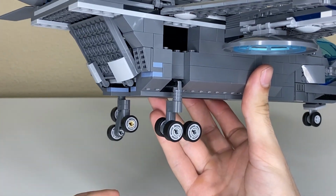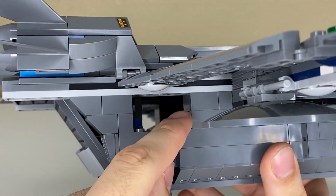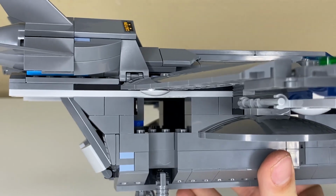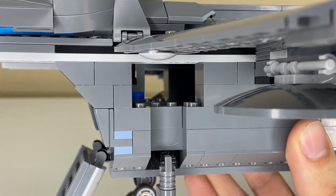The downside to this landing gear is that when you have the rear landing gear deployed, you've given your Quinjet a window. Now I'm not sure why LEGO went this route and didn't figure out some way to cover that up on the inside so there's not a big gaping window going through the middle of the ship. Just looking at it now, as a modder, my brain is already firing with ways to fix it, and there's some relatively simple options that I'm very surprised LEGO didn't do.